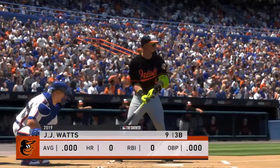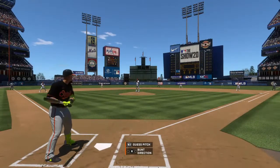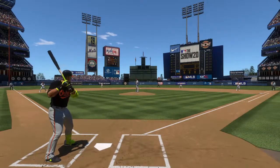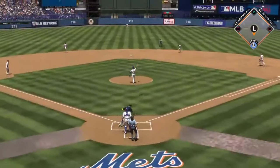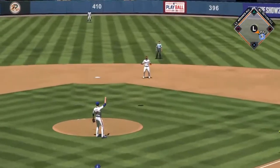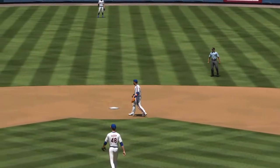Now at the plate, J.J. Watts, as he'll get his first opportunity in this one. The third baseman, J.J. Watts. Pitch on the way. Popped into the air, back behind second. And there to take this one in is Cano for the first out.